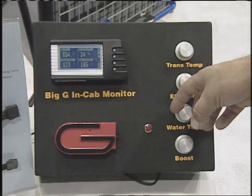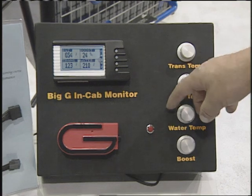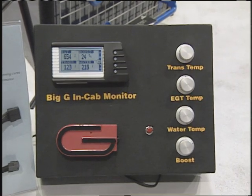That's pretty cool. What if it heats up? Let's say the exhaust gas temperature gets too hot. Well, what the Big G allows you to do is, if the exhaust gas temperature exceeds a predetermined temperature, it would automatically retard boost. It would take boost away from a boost controller, or it would also take away fuel. In the case of a diesel application, it would take away fuel, and by taking fuel away, it takes away heat, and heat, of course, would reduce the boost. That's how a turbo works on a diesel.